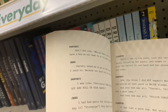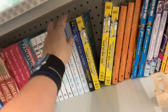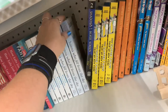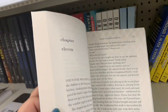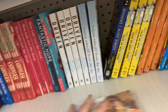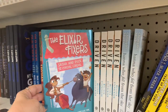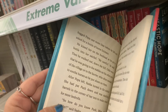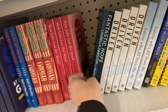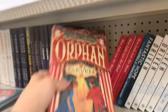Oh wow, that's got a lot of interesting. That's different. Oh, a different reading type book. Hannah Who Fell from the Sky. That might be one I get for my mom. Let's see, Driven. The Elixir Fixers. Let's see what that one's about. That would be one that I get for my granddaughter. And yes, she's with me. She's right there. How Lola Lost Her Mind. Orphans? What?